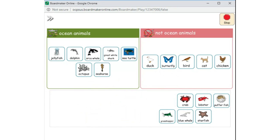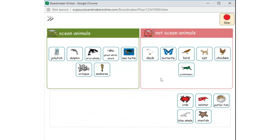A grasshopper. Is a grasshopper an ocean animal or not an ocean animal? A grasshopper is not an ocean animal. That's right. Grasshopper belongs in not ocean animals. We have five animals left, and they all live in the same place. Where do you think they live?